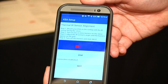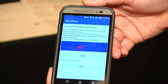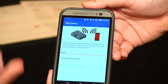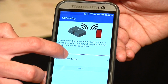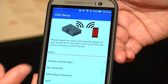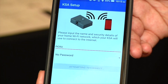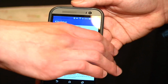This is an easy way for a user to check that they've mounted it in the correct location, which in this case it is correctly mounted. So we can go ahead and click next. And then this is where we associate it with whatever network we want to use. In this case, it's just NCSU's network, which has no password. If you have a password, you can choose whatever security level you're using and enter that. So no password. If we hit finish, the KSA has received that information and our app is finished.